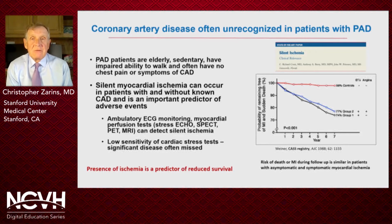Despite this very high mortality rate, which is well recognized, coronary artery disease is often unrecognized in patients who are undergoing peripheral arterial disease revascularization. Patients are elderly, they're sedentary, they have impaired ability to walk, and they often have no chest pain or symptoms of coronary disease. They may have silent myocardial ischemia and not know it. And patients who do have silent myocardial ischemia have a high risk of adverse events.